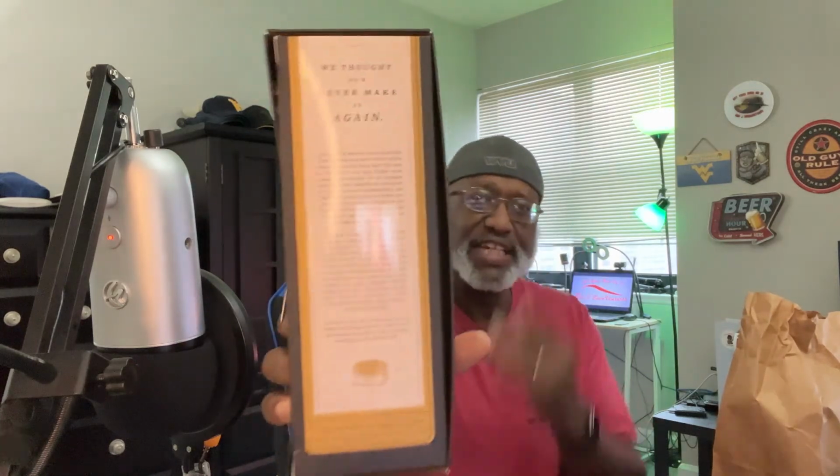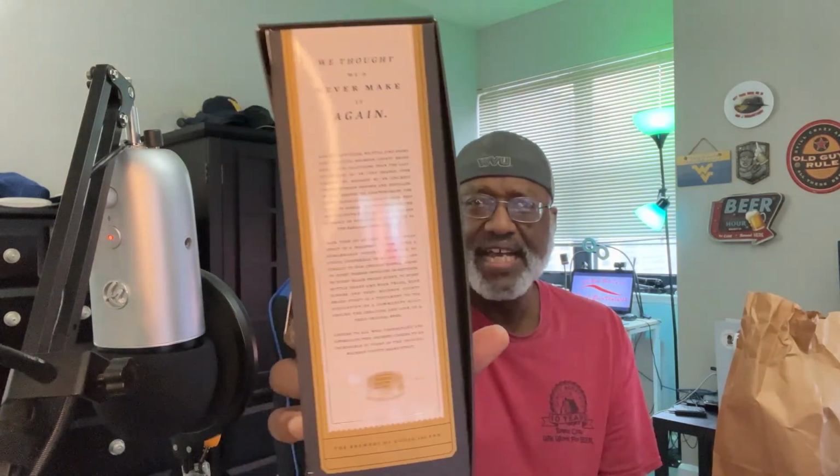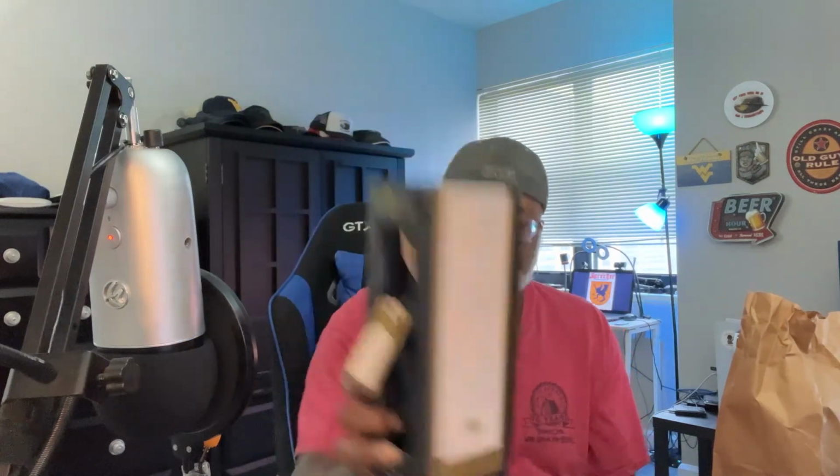They put on here that they thought they'd never make it again, so they've done this in the past. And for those of you that have drank Bourbon County for a good amount of time, you know this, I'm sure. But looking forward to seeing how this one actually tastes. So again, biggest amount I think I paid for a beer per ounce, or just overall. I've had some other ones that are pretty pricey, but they're usually bigger type bottles. 16.9 ounce bottle in this one too. So we'll see how it tastes.